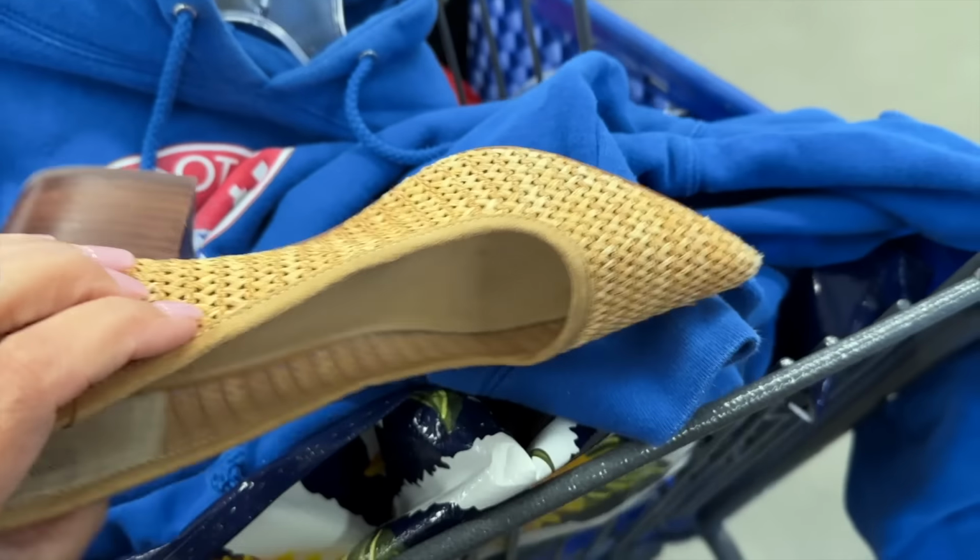I do like these vintage Calvin Kleins here. They kind of have that barrel leg that's really popular, but I decided to leave it behind. I haven't had the best luck with vintage denim lately. I do, however, grab these mother jeans with the button fly.